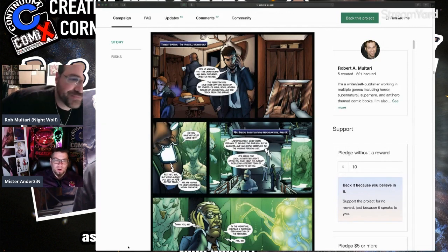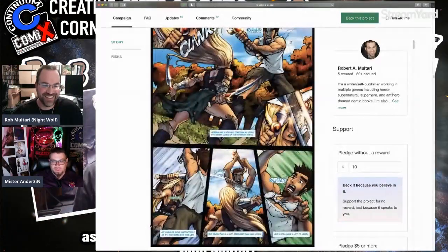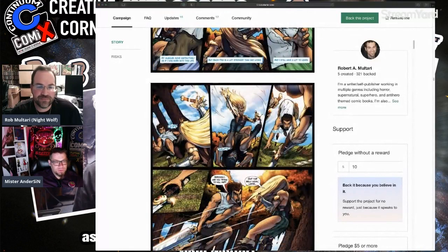I just want to say the art in this is just dope, man. I love the art that you have in this book. What kind of style does he call this? Because it almost feels like 90s comics and manga and anime had a baby, and it's this kind of art style, and it works really, really well.